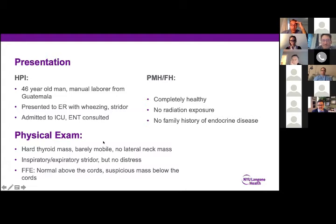When we examined him the first time, he had a very hard thyroid mass, barely mobile, didn't have any lateral neck mass. Interestingly, his voice was okay, and when we scoped him, we couldn't see anything above the cord, and the cords were both working. But there was a little bit of a meaty thing below, suspicious, kind of below the cord. And I'm going to stop sharing and show you the CT scan.